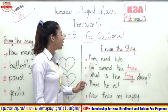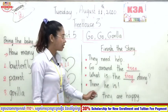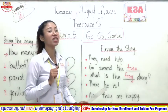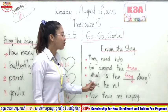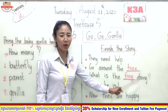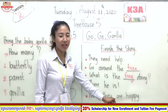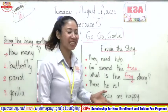One more time. They need help. Go around the tree. What is the frog doing? There he is. Now they are happy. Everyone, now repeat after teacher loudly, please. They need help. Good. Go around the tree. What is the frog doing? Good. There he is. Now they are happy. Great job, everyone. You can read all these sentences well, right?